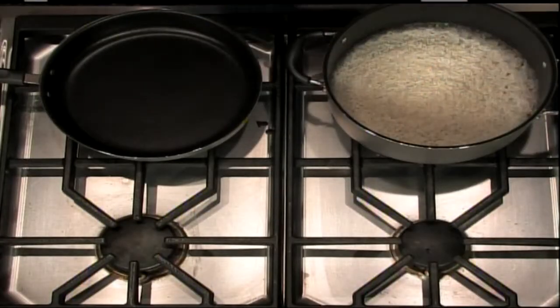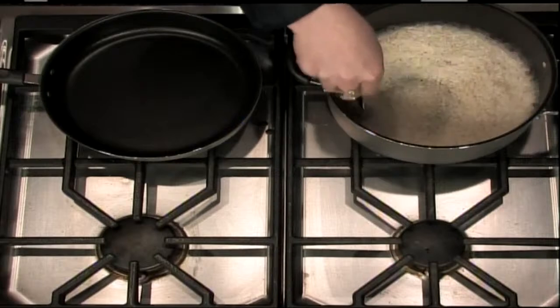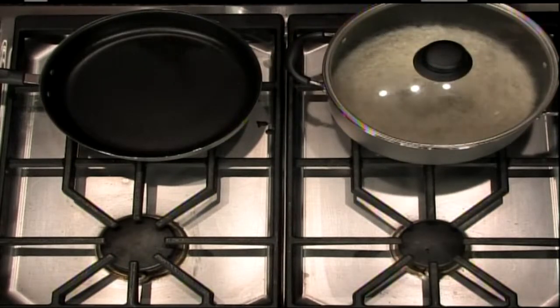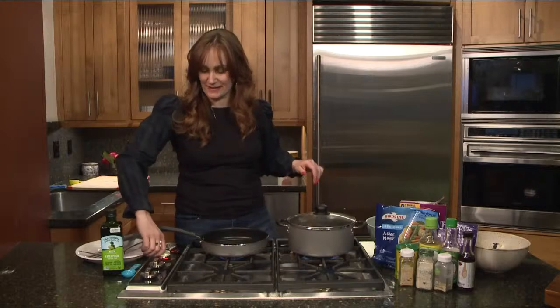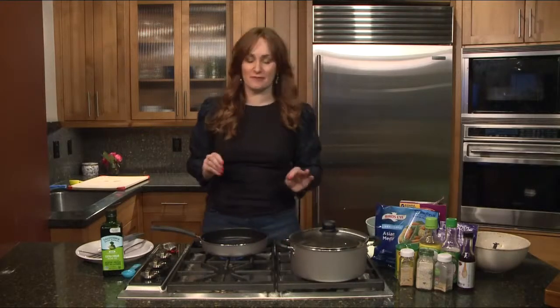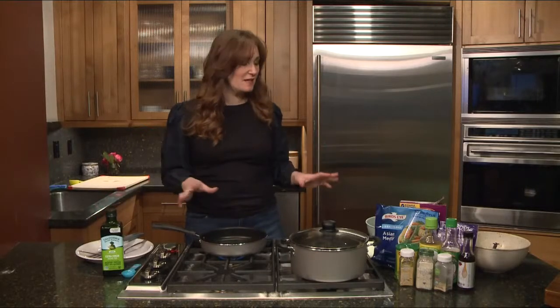The water has been boiling. I'm going to give it a quick little stir, and then I'm going to cover it and remove it from the heat, and we're just going to let it sit for 5 minutes by itself, which is really great. So once that's done, we've removed it from the heat. Our rice is ready to rock. Now I've got a hot pan here that we're going to use to pre-cook the shrimp.